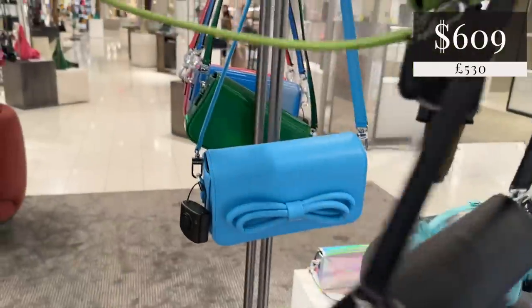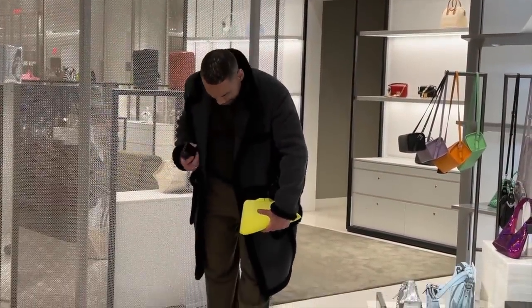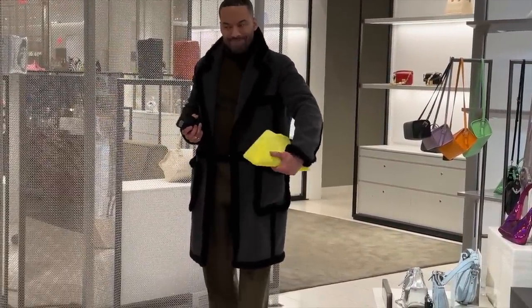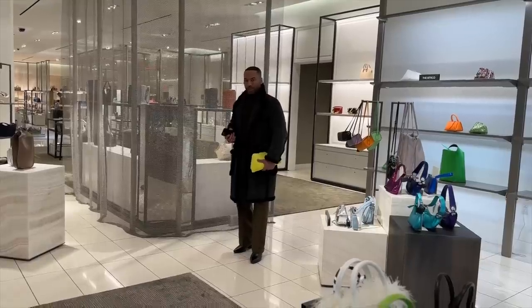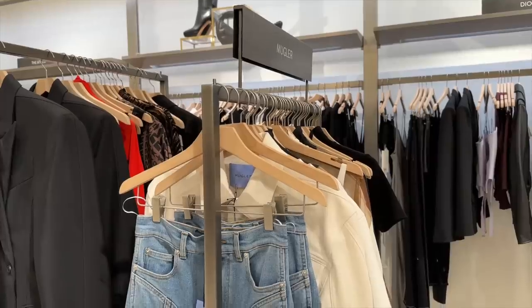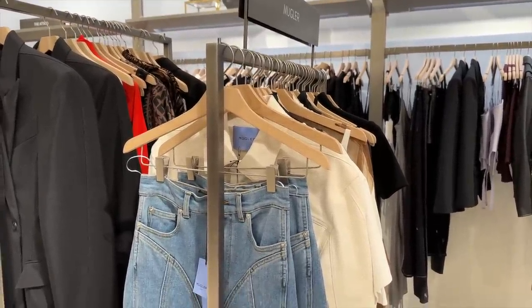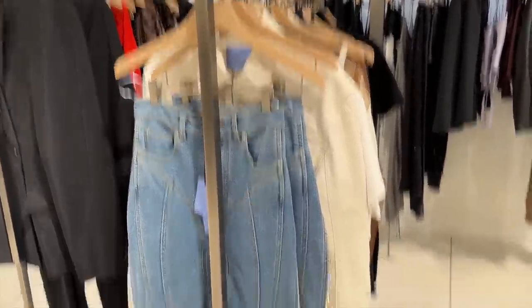I know. What I think of this little clutch. I like it with the outfit you're wearing. Oh, yeah, for sure. Yeah. Not the most convenient in terms of, or easy to carry. Yeah. Interesting. Yeah.